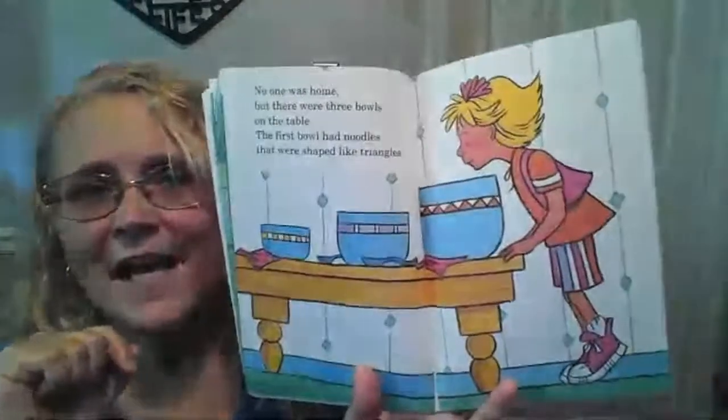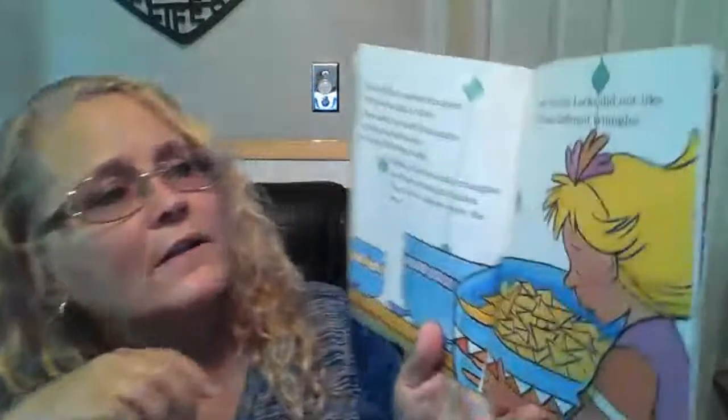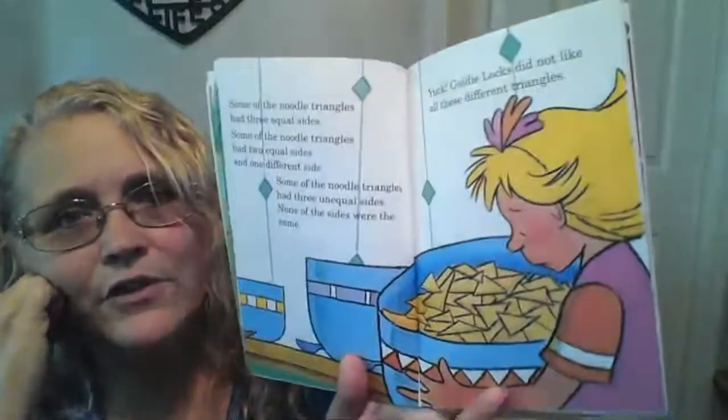No one was home, but there were three bowls on the table. The first bowl had noodles. They were shaped like triangles. How many sides does a triangle have? Some of the noodles had three equal sides. Some of the noodle triangles had two equal sides and one different side. Some of the noodle triangles had three unequal sides. None of the sides were the same on those.